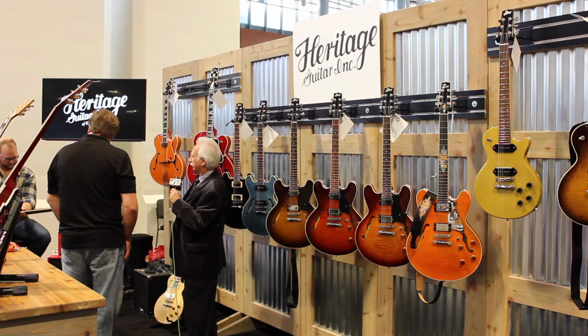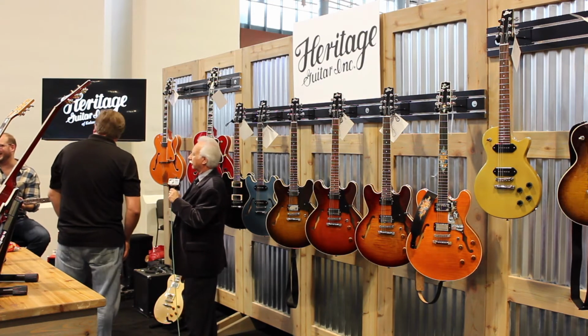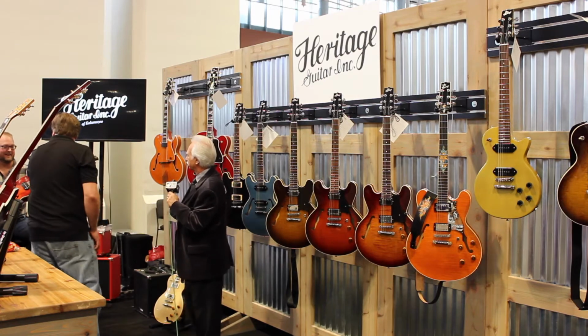Yeah, it's a nice hollow body guitar, very rocky. Hey, can I use that for a second? Yeah, it's all yours. Thanks, man. Just for a second.